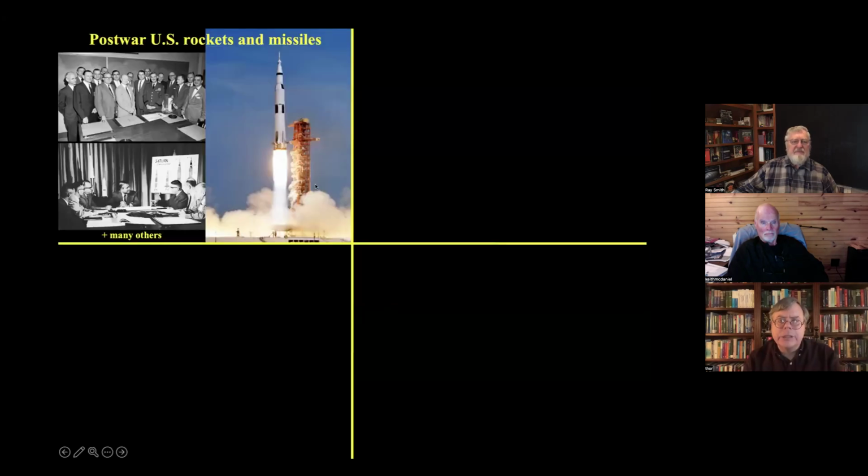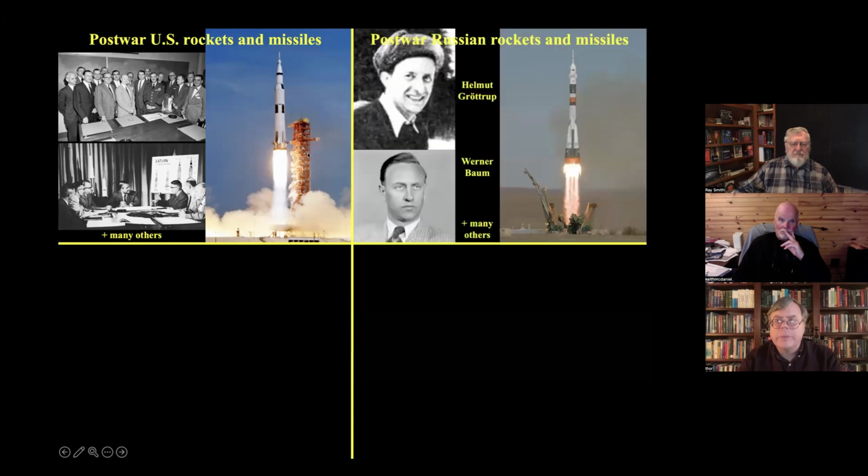So to summarize this portion of the presentation, there's a lot more to learn about exactly how far the German engineers got during the war. But what we do know is that the German engineers and their technology then after the war came to the United States and of course developed their technology all the way to the Saturn V. So here's Werner von Braun and his buddies. And a separate group of German engineers were captured by the Soviet Union and went on and produced the missiles and the space rockets for the Soviet Union.